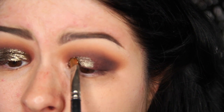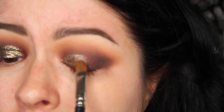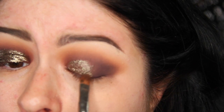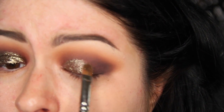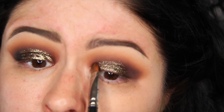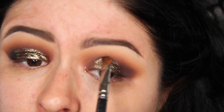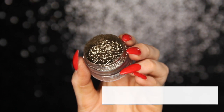You could totally use just this, or you could use just the pigment I'm going in with next, but I really love to layer them on top of each other because I think it looks so beautiful, but you absolutely do not need both. I'm just patting it all over my lid, and I'm kind of carving it out into that crease. I don't want to cover up all my transition colors. I really want to have a nice defined lid.